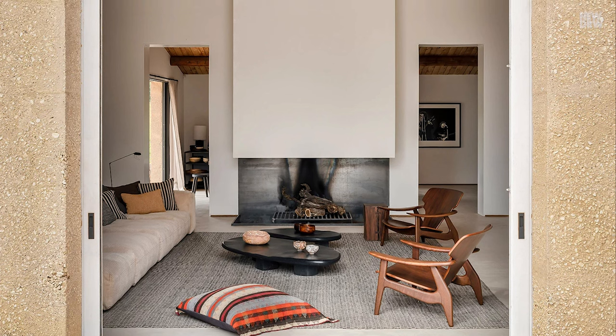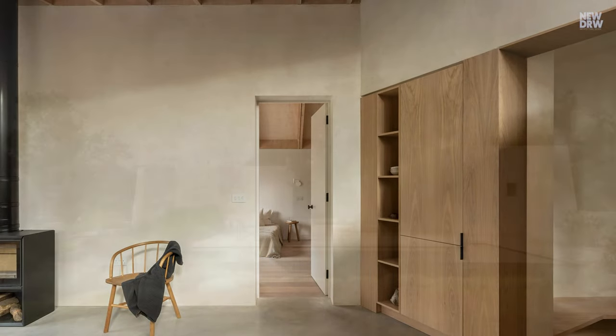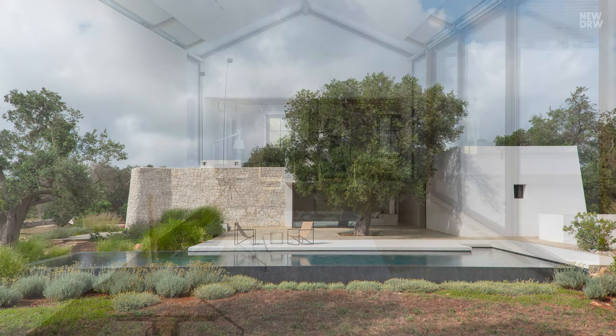Take a moment to savor the essence of design and revel in the sheer beauty of these stunning creations. Let's dive straight into this mesmerizing journey.